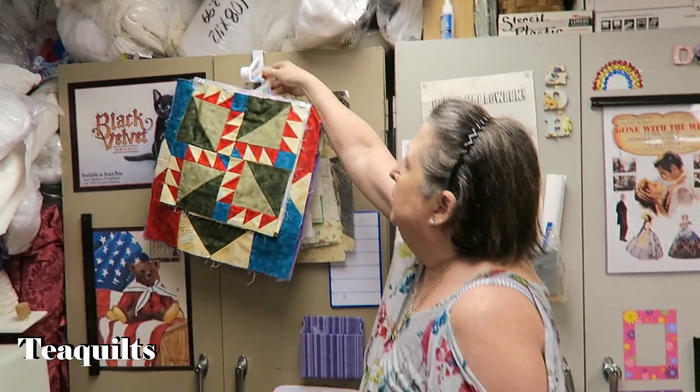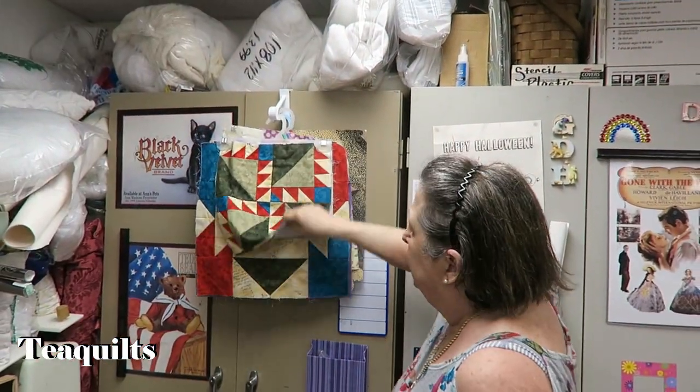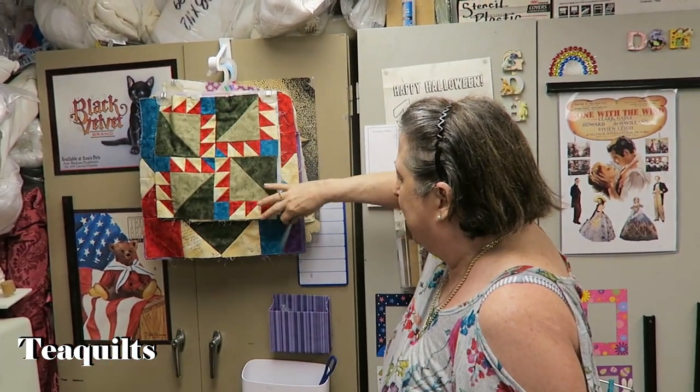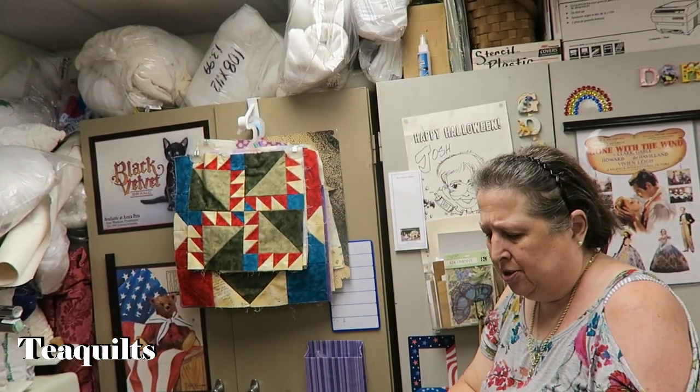Wow. Beautiful. And a lot of these, like this one, is actually a quilt just waiting to go together. All the blocks go together. I forget what, Lewis and Clark something or other.